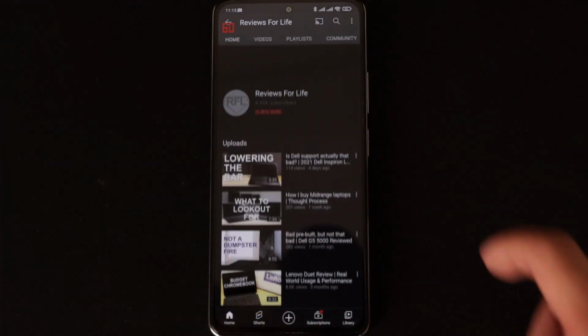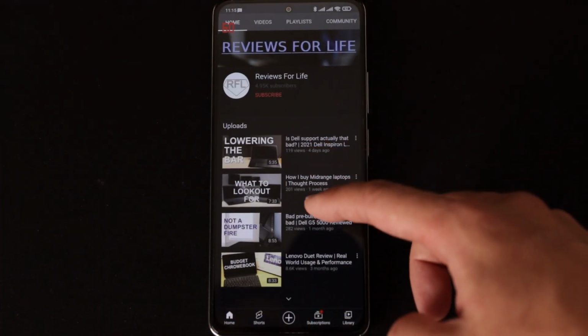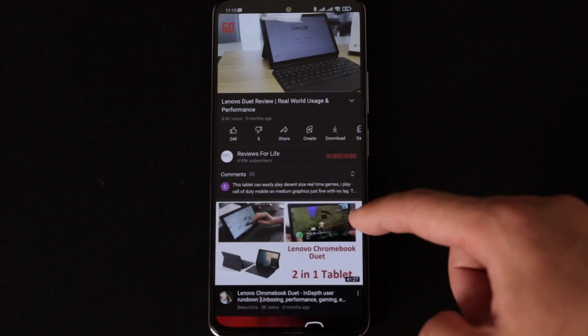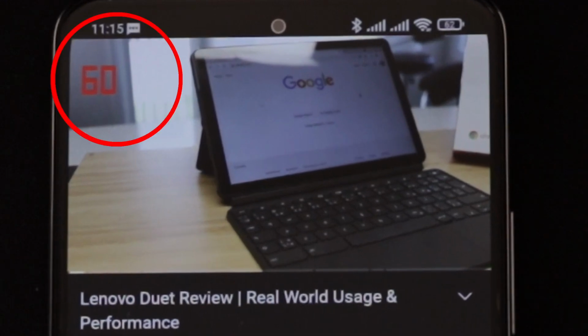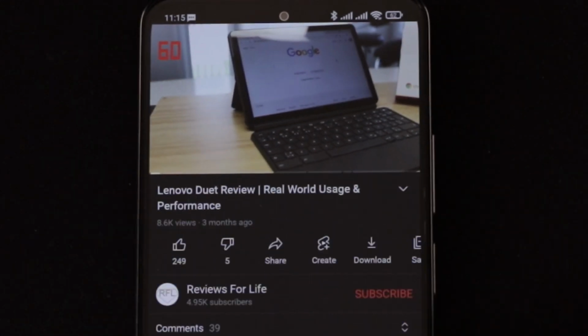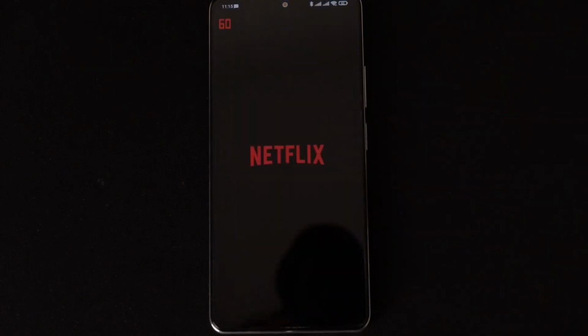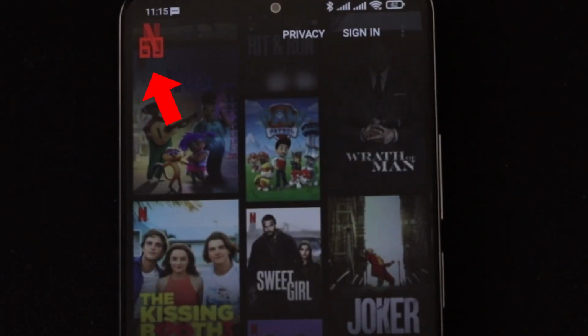Movies and videos are generally rendered at 24 FPS to produce a cinematic look. This video that you're watching is also rendered in 24 FPS. High frame rate videos do exist, but those are more common in sports and video games. Because of this, it's not surprising that YouTube limits itself to 60 FPS. And YouTube isn't the only one. Apps like Netflix and VLC also do the same.